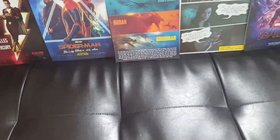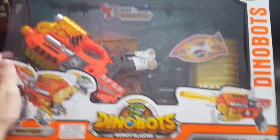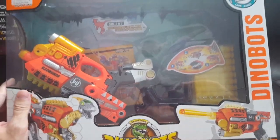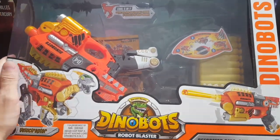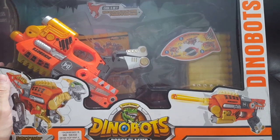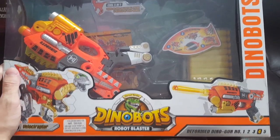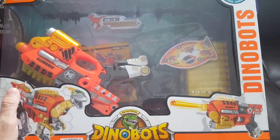You probably saw this. I did not transform it back into a Dinobot, but this is the Dinobot Robot Blaster, so you can see the review video there. This thing is awesome. I was a little hesitant to spend the money on this. This was like 13 USD, 14 USD. I don't like to spend that much on crappy street toys, but this was not as crappy, and it will make a nice gift for someone when I put it back in its original format.